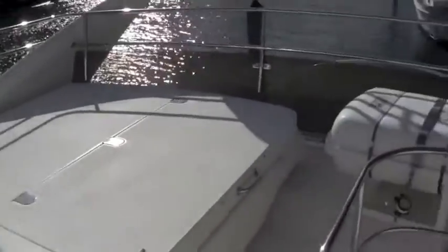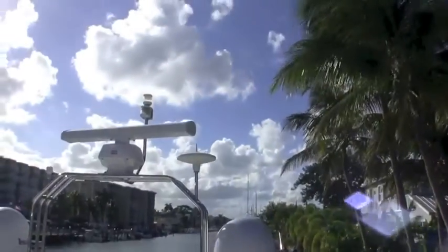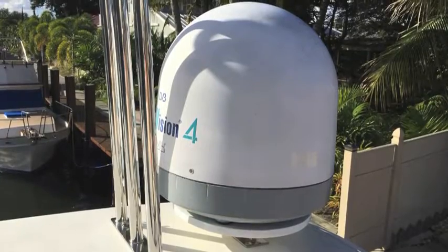Looking behind the seating, there's a big sun pad, which is stored inside. And a life raft, and of course your dual domes and open array radar. And the arch is high, which is great. Keeps everything way up out of the way.